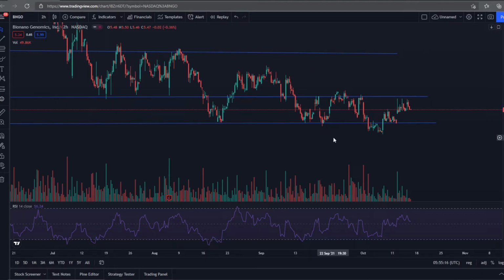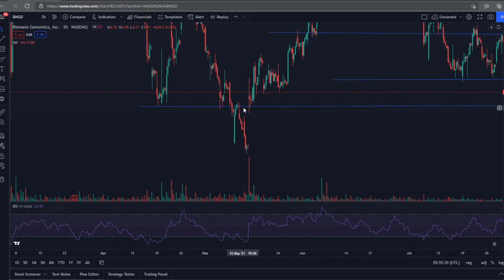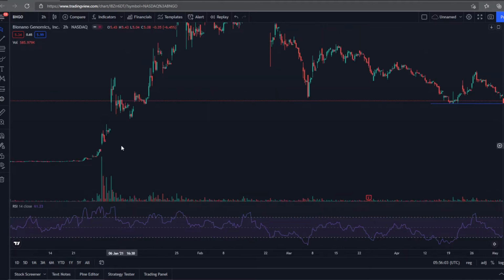If you're bullish on the genomics sector, I would definitely recommend BioNano where it's at. It seems to be very close to a support. The only other time besides very recently that we dropped under $5 was actually back here in May. But I have had Bngo, and I've mostly just kept this one on the back burner. I just have it hanging out in my portfolio, doing its own thing.